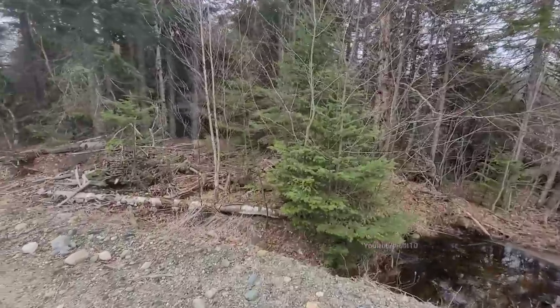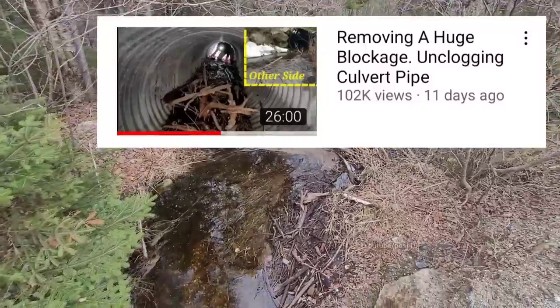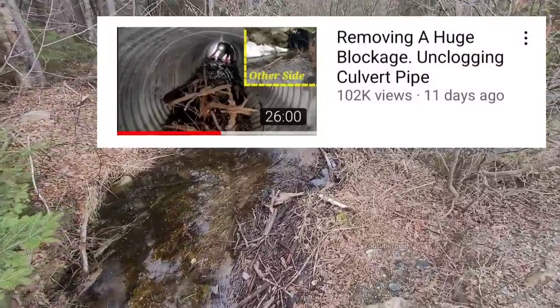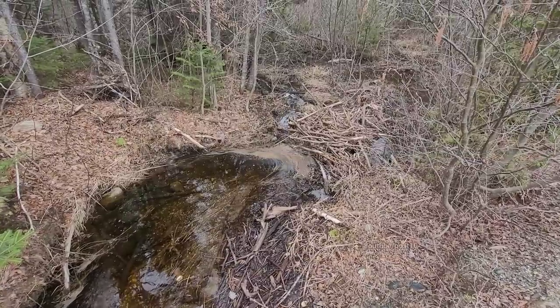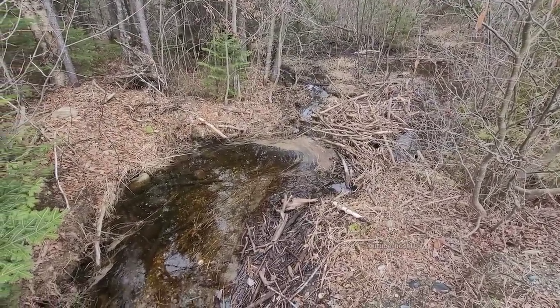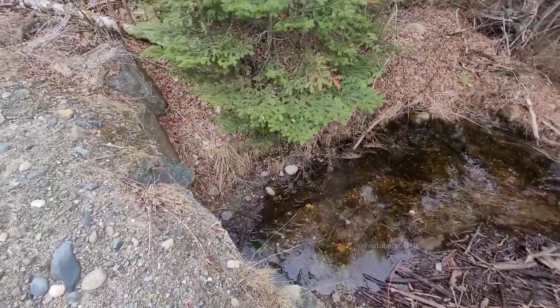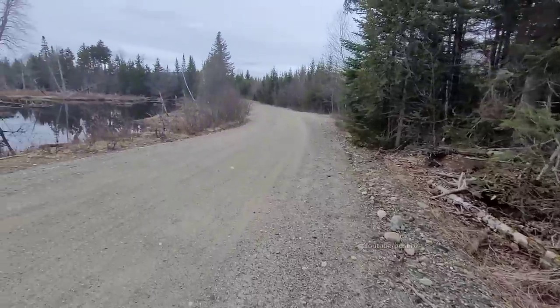It's been about 1 month since we've been at this culvert. That's the beaver dam we removed from the inside. Water level has dropped back a ton. It's a bunch of sludge building up here behind that pile of sticks. But yet the beavers have not started building again.